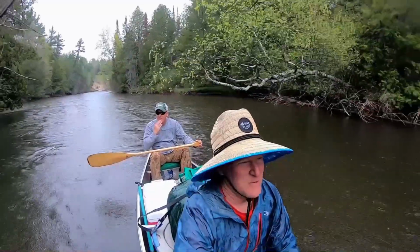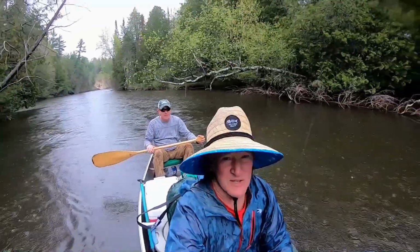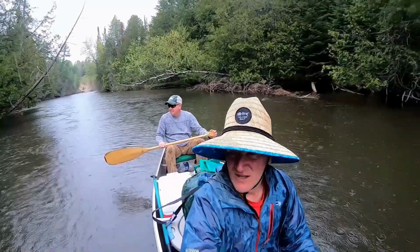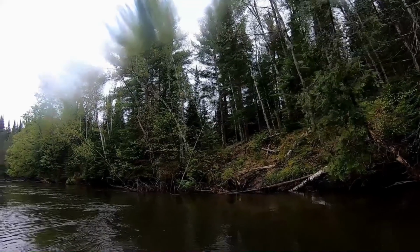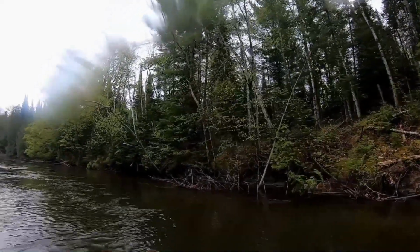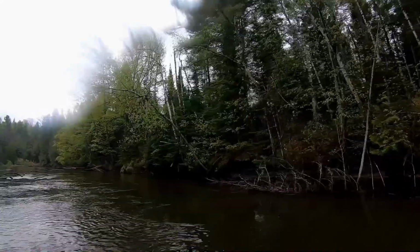It's actually starting to come down pretty good, and the weatherman said it wasn't going to rain today. Surprise, surprise. It's all right, it's pretty warm out. The rain has stopped, and a beautiful stretch of river here.